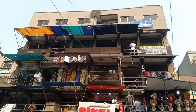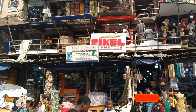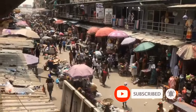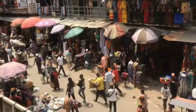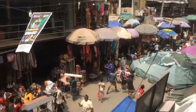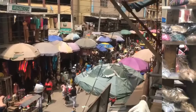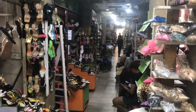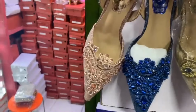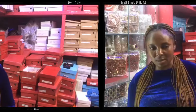So this is the plaza I'm going to, and it is called Forte Balogun. So guys, let's quickly meet the vendor in this particular store. Hello guys, my name is Ifeoma. I deal in ladies' quality shoes and purses and so many other things you are going to see.